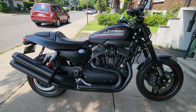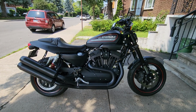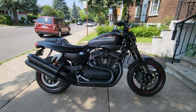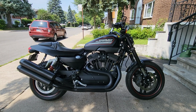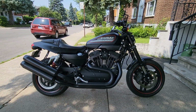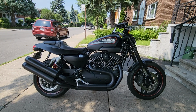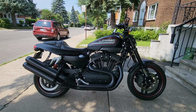I know in 2016 they came out with the Roadster, and that's a cool bike and all, but it's not the same, you know. The Roadster was more cafe racer inspired, but this is a real race bike. This is like a flat track race bike, and I believe this is also the influence for the Indian FTR 1200, FTR flat track racer 1200.